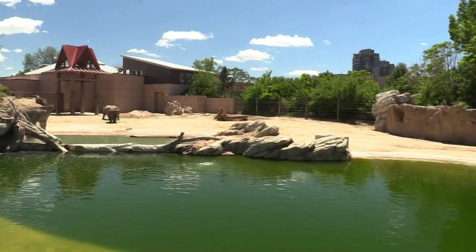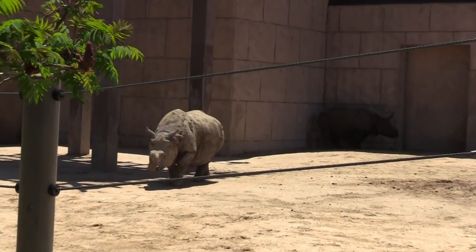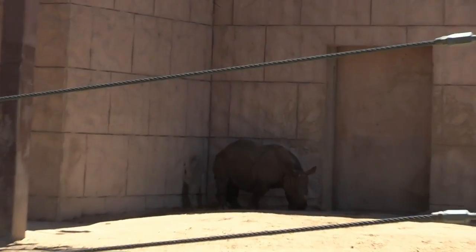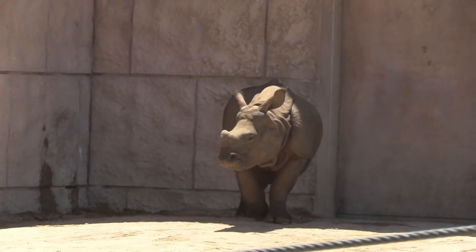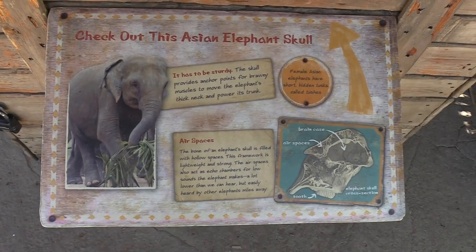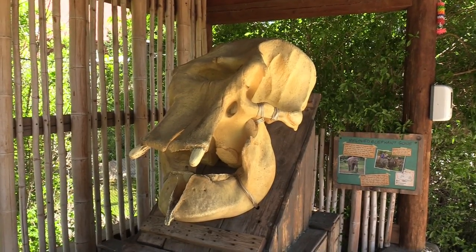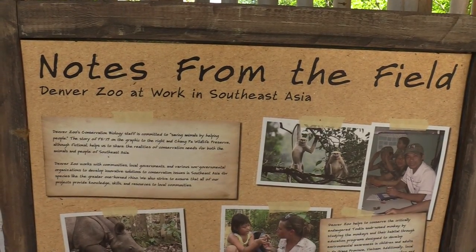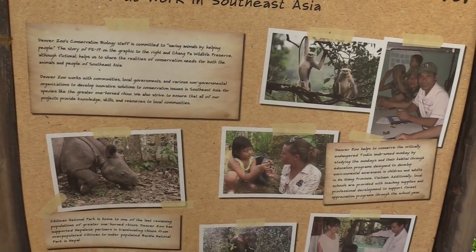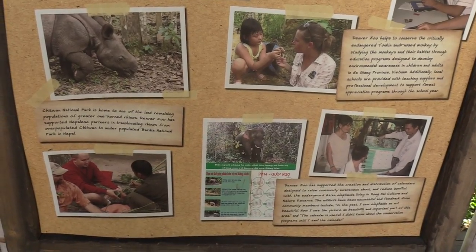Alright, greater one-horned rhinoceros. There's two of them in here. Here we go, a lot better view. Check out this Asian elephant skull. That is a huge skull. Got lots more information here for those of you that enjoy reading all of the information. So I try my best to get everything in focus for you guys that like to read.